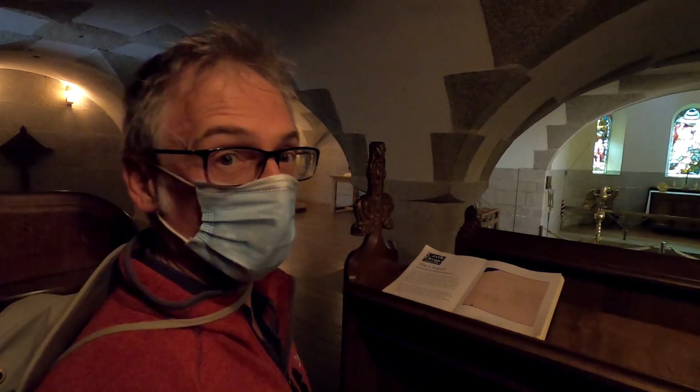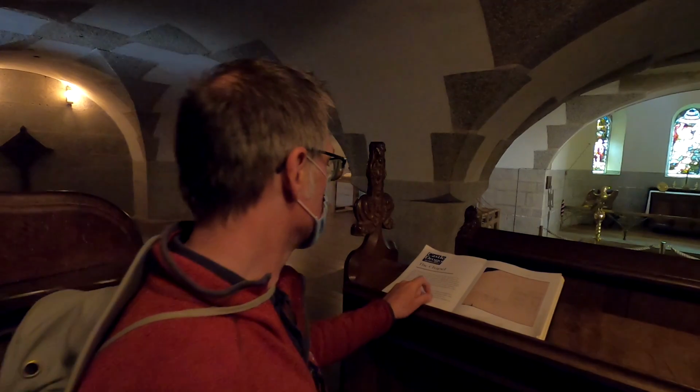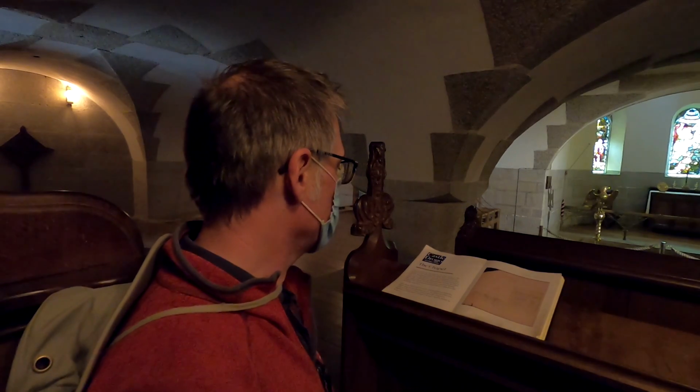It's kind of an afterthought, this chapel. It was going to be an undercroft for the Great Hall. But that idea was abandoned and decided to make it a private family chapel. So that's our tour of Castle Drogo. They also have plenty of walks here, which are very nice.